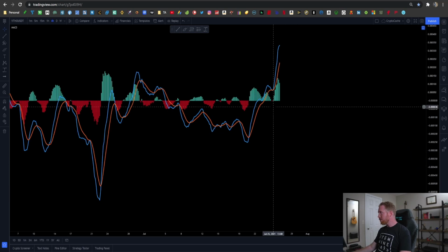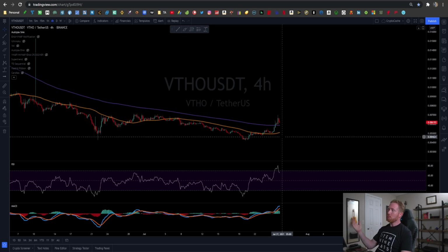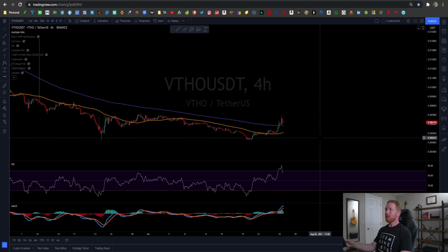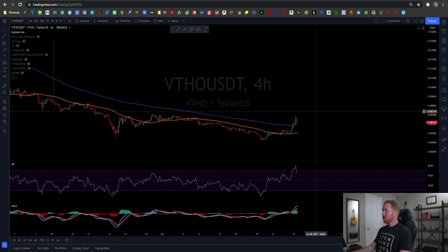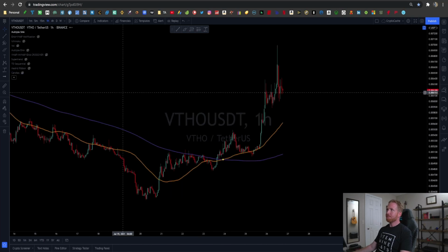Furthermore, we also had a bounce off of it was, instead of a divergence, it became a convergence on the 25th. That was just yesterday. So pretty standard stuff here from VTHO. All in all, very good standard stuff, but standard nonetheless, because it does mirror a lot of other coins. In fact, VTHO performs very similar to the ADAs and the Matics and even the VETs, of course, which is its corresponding coin. So let's go ahead and take a look at the 1-hour chart and see what's going on here.